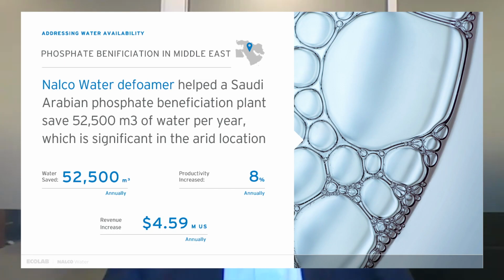A second example is a phosphate producer in the Middle East. Of course, it being in the desert area, they're very sensitive about how much water they're using and water availability. So we went in and did what we call a total plant assessment. We looked at all the water being used throughout the entire facility. Oftentimes there are different unit operations. So you've got the mine and they're using some water, maybe for road dust, for example.